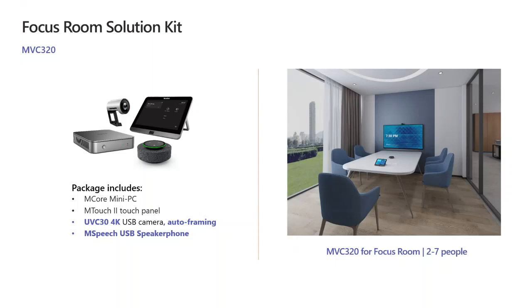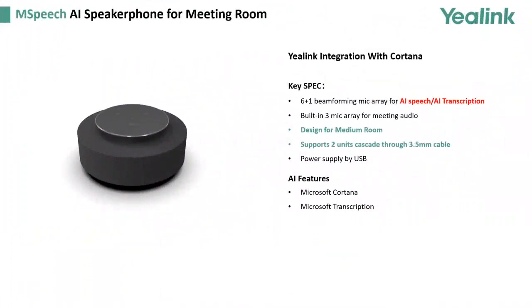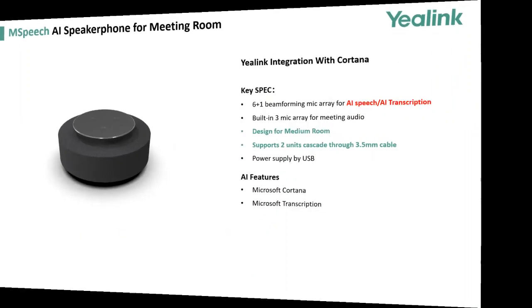Now, if you joined Microsoft Ignite last year, you would have seen them speaking about the new AI in rooms. What am I talking about? AI, artificial intelligence. This device will have a mic array available in it for the best pickup. It supports a second unit if you want to cascade them on a 2.5mm extension, and it will support Microsoft Cortana and Microsoft Transcription.